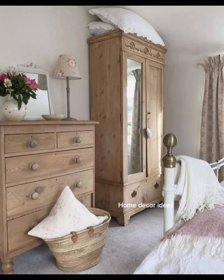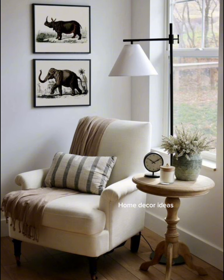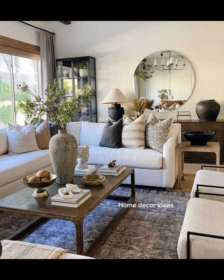Consider using a vintage trunk as a coffee table or a collection of old books as decor. These elements not only bring character but also create a sense of warmth and comfort.